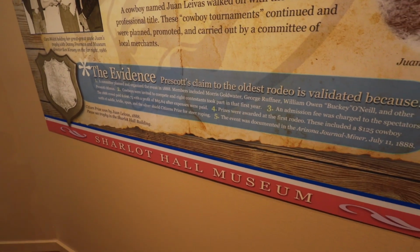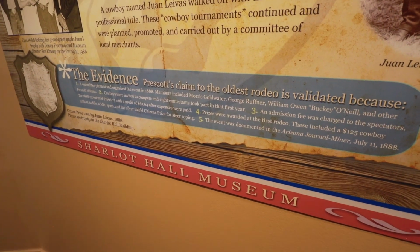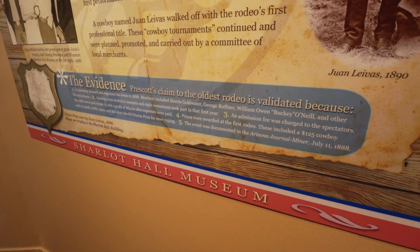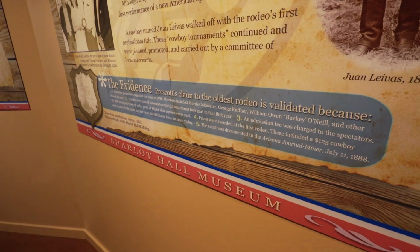It says the evidence. Prescott's claim to the oldest rodeo is actually validated because they planned and organized the event in 1888, and then they also had members of the board. They charged admission, cowboys were invited, and they had an entire structure here, unlike some of the other gatherings that have boasted the same claim to fame.